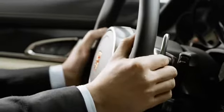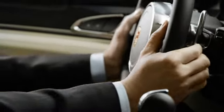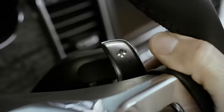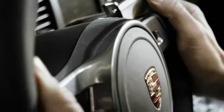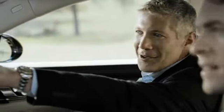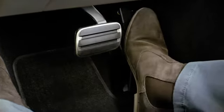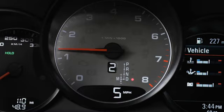In cars equipped with a sport design steering wheel, you use the gear shift paddles on the steering wheel to change gear. Pull on the right-hand paddle to shift up, pull on the left-hand paddle to shift down. The hold function maintains the braking pressure, thereby helping to ensure that you can pull away on hills without rolling back.